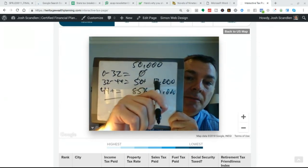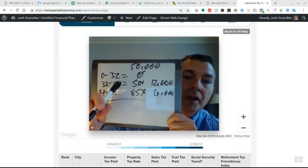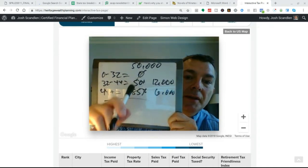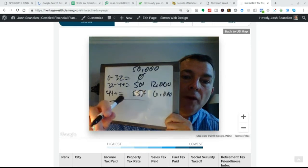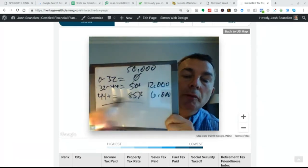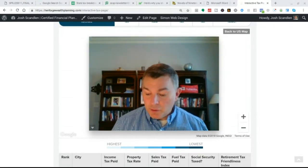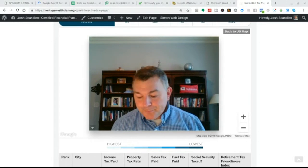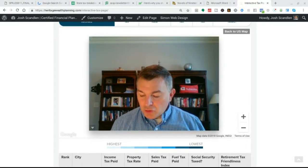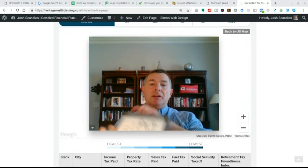50% of that is subject to income tax. So we have $12,000 in this category, which means $6,000 will be multiplied by 50%. Anything above $44,000, 85% of that amount, in this case $6,000, will be multiplied by 85% and be subject to income taxes. And because we can just quickly do a calculation, we know that our total Social Security subject to income tax will be $11,100.